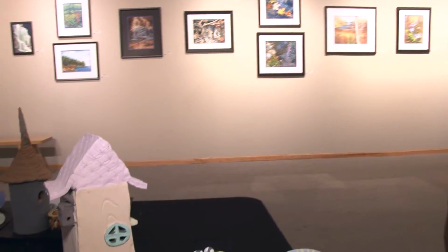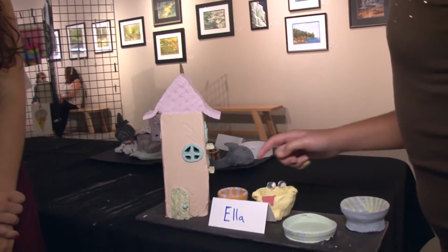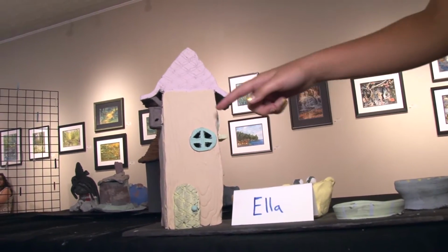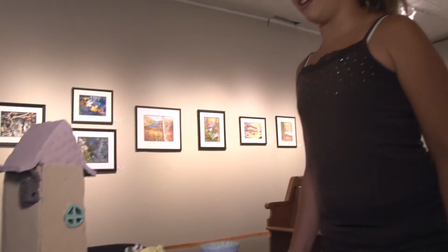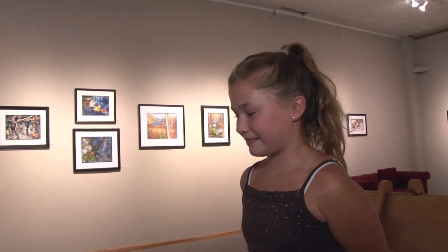They're the most fun. The fairy house is cute. Tell us a little bit about your fairy house. Well, I added the door opening because I just thought that would be a cool feature. And then I added a little birdhouse under. And I wanted the colors to be bright, but also really calm. Yeah, I love it. It looks like you have a lot of really great textures in there too.